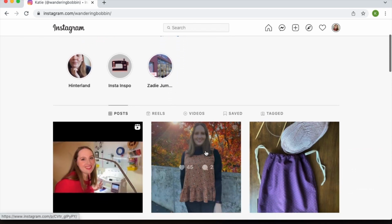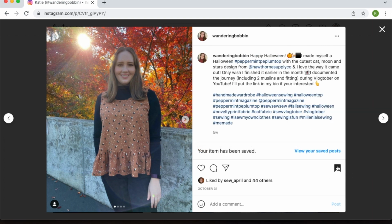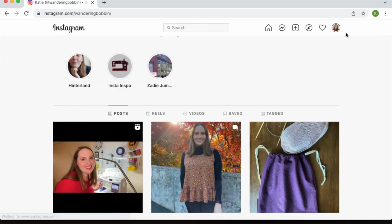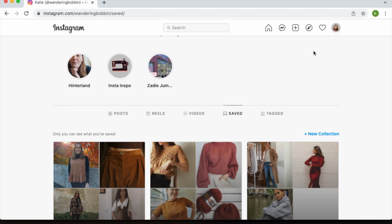So I use the saved button, which is right here. When you like a post and you want to save it, you just click that button. Then you can navigate to your saved posts from here. It's a little bit different if you're on your phone versus on a desktop. So this is just for the web browser.